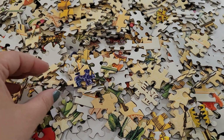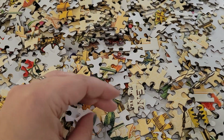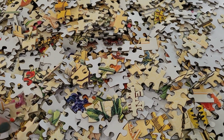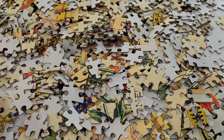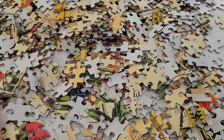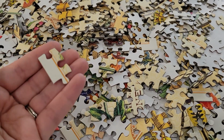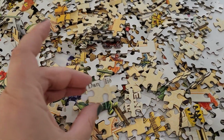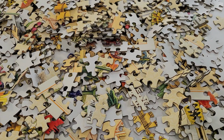You can see that a few still didn't cut all the way through, and I'm always nervous when it is a paper backing to pull them apart because it may rip them off, but that's okay. These pieces look really nice, and so I have a feeling I am going to like it, but we'll see as the puzzle goes on. And it looks like all the edges have a frame around it, so it doesn't look super tricky, and I do like that there are a bunch of puzzle pieces with words on them. We're just gonna get into this.